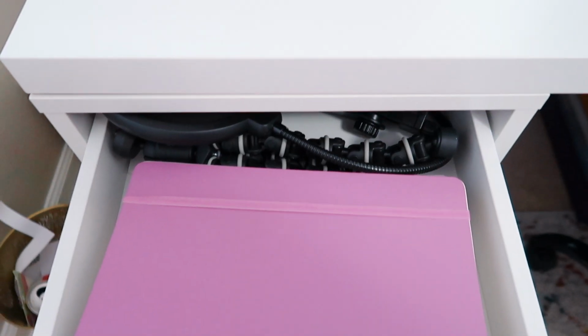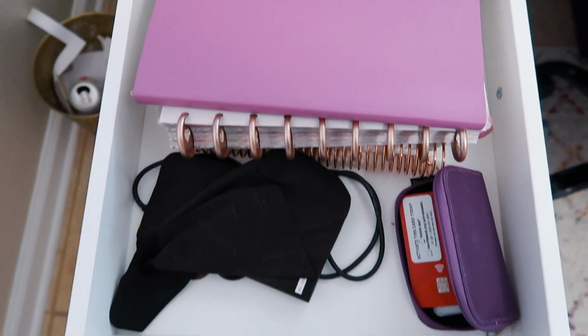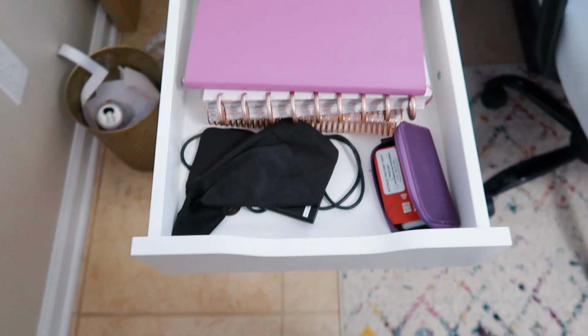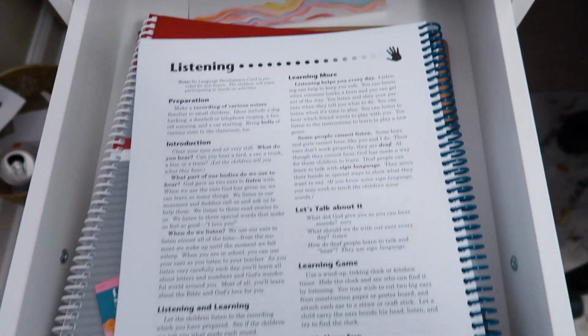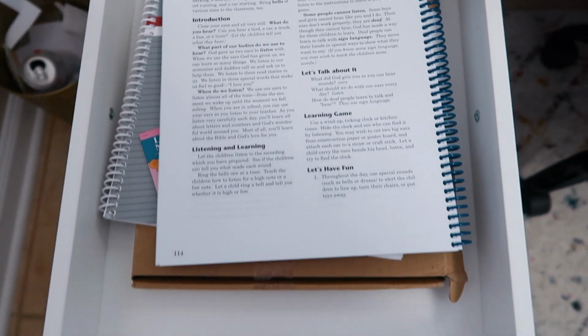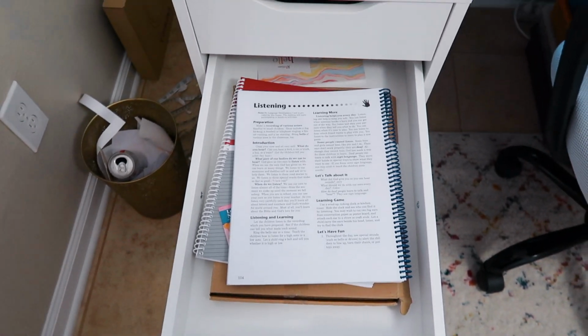So now going through my drawers, this top drawer is my YouTube drawer. It has extra tripods. It has my video ideas notebook, anything like that. And then below that, I have my homeschool books, which is all of the lesson plans for Madison's current year, and I keep that in here.